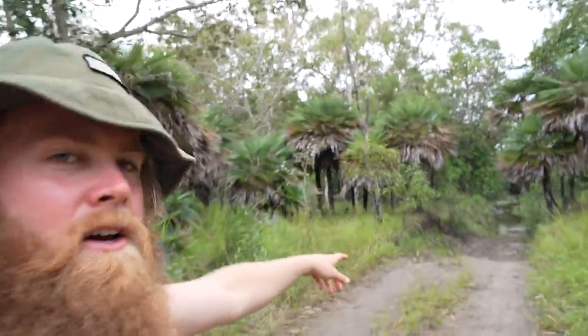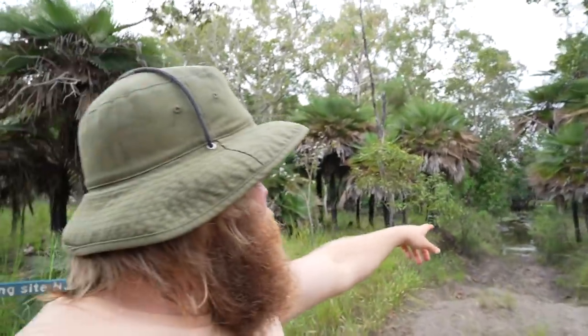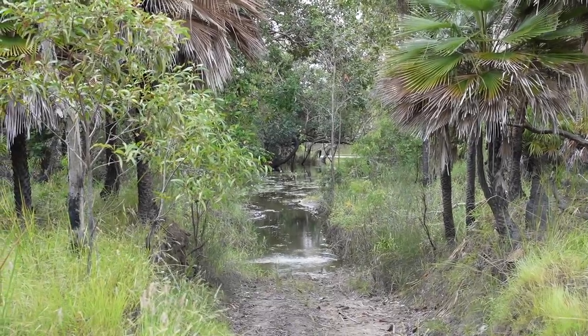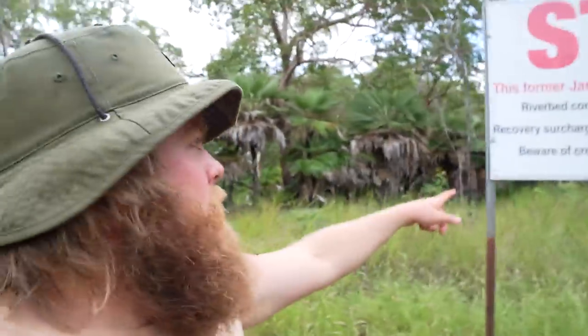Even walking down there into the start, you weave your way through some swampy stuff, then out onto the sandy riverbed. You just don't really know what it's going to be like, and I wouldn't want to walk down through all that to check it out. But it says beware of crocodiles, and riverbed can change frequently. Anyways, it's just interesting to see what the setup here was, but we'll keep going out of here.